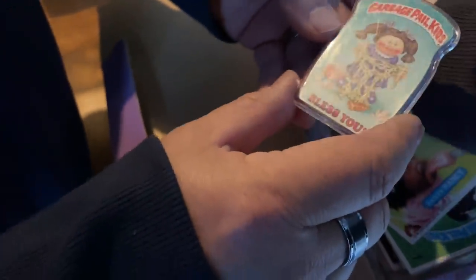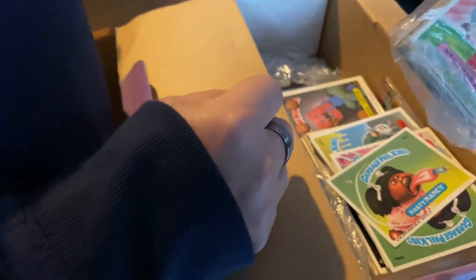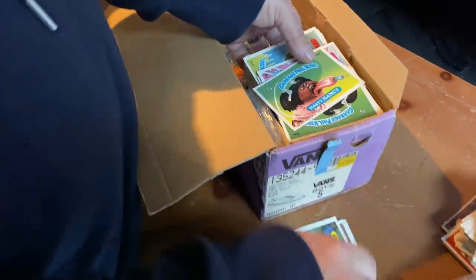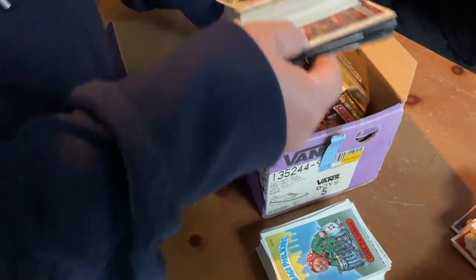Okay, so that's cool. Look at this. Some kind of plastic theme, but that's 1986 also. But look, these are interesting because he has them all gently put in little bags. I wonder if those are special. Oh, these are in great shape too. That's the one thing that's nice, huh? Yeah.